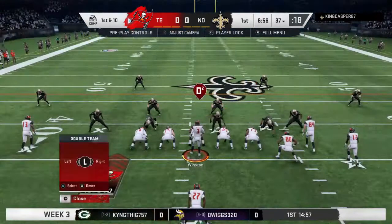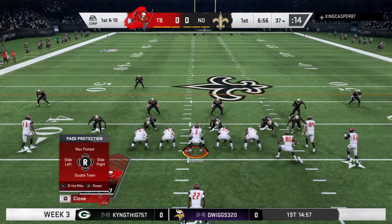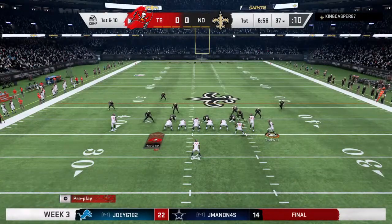Line of scrimmage, the 37 on 1st and 10. All right, here we go. Let's go, D, let's go. Hey, 5 on the 50. 5 on the 50. Tight dog. Easy.